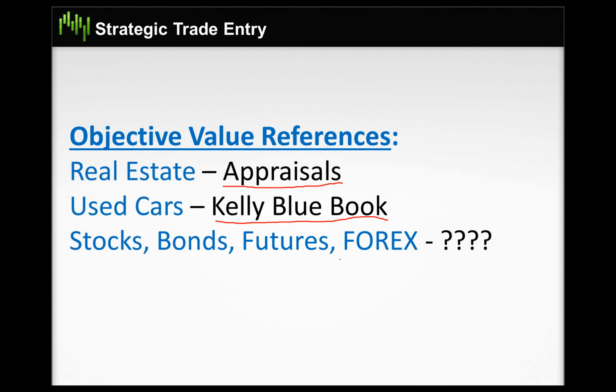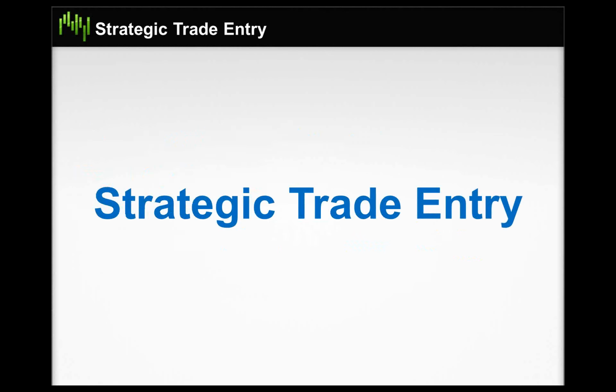Exchange-traded markets are on a continual search for fair value. But getting back to my point here is that there has not historically been a blue book or any type of objective value reference, if you will, for the markets. And that's really where the ValueCharts concept was born.